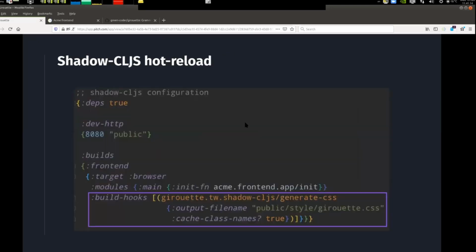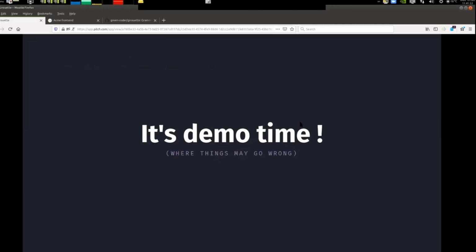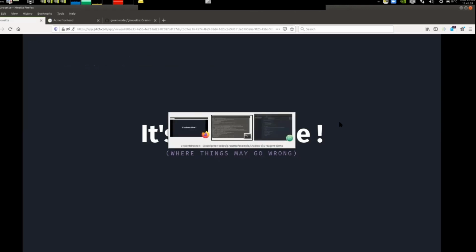So for the purpose of having a demo, and because it's a proof of concept, I needed to try and see if it works. I made it run inside Shadow CLJS, and I created a small build hook. This build hook, you just have to give it a file name where to store the CSS, and it's going to read the metadata in your program, which are associated to a specific keyword, and create the CSS content and write it in the CSS file. So I'm going to try the demo. We will see if it works, no guarantee.